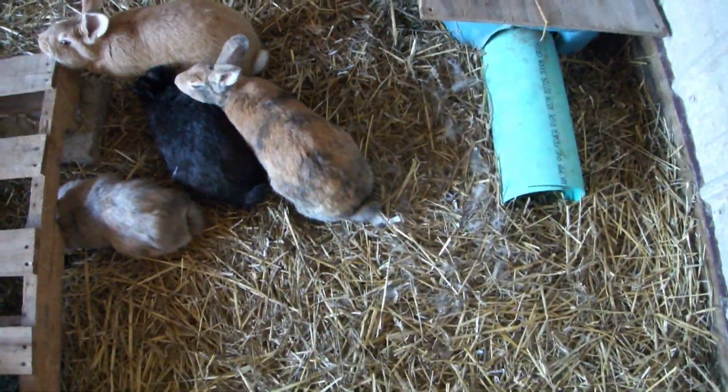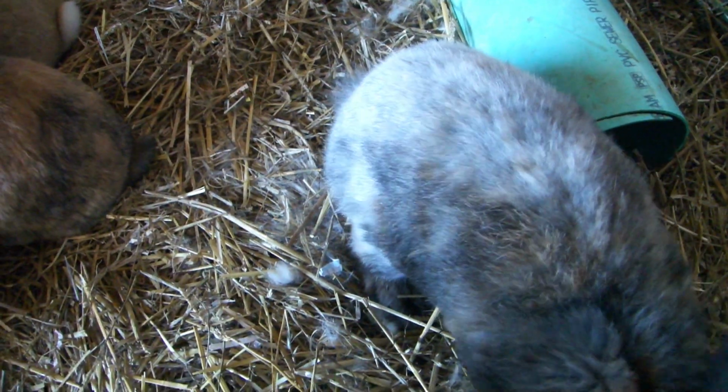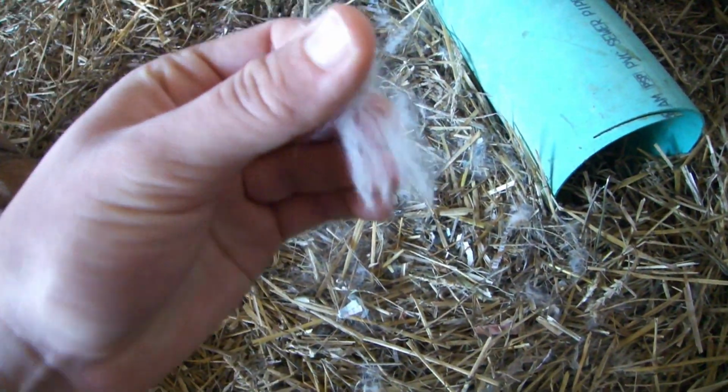Then we also have a whole bunch of fur scattered in this area, like someone was pulling fur for a nest and they accidentally dropped some. So I'm curious to look in the nest boxes and see who it was. It doesn't look very dark, so I don't think it was Acrobat's fur. It looks like a much lighter rabbit.